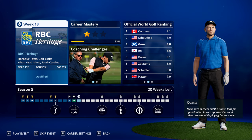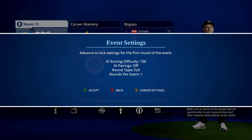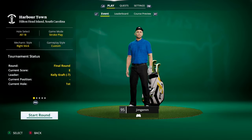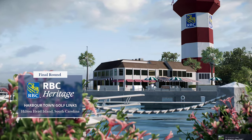Carolina, for the RBC Heritage at Harbour Town Golf Links. So, let's jump straight into it. Everything looks all right. It's another cracking course. It's a beautiful looking course, this one. Let's take a little screenshot of that. I've probably got a screenshot of that anyway in one of my folders somewhere. And I'll shut up while the little intro comes on.